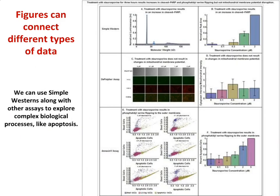Figures also allow us to connect very different types of data. Again, we're interested in using Simple Westerns to investigate apoptosis, but we also have a number of other assays that we use. We can use Simple Westerns to look at the cleaved PARP concentration in our treated cells. We can look at the state of the mitochondria, which burst during apoptosis. And we can look at the state of the cell wall during late apoptosis and later necrosis and other forms of cell death. The cell wall becomes permeable and dyes can float into the cell itself, staining the DNA inside.